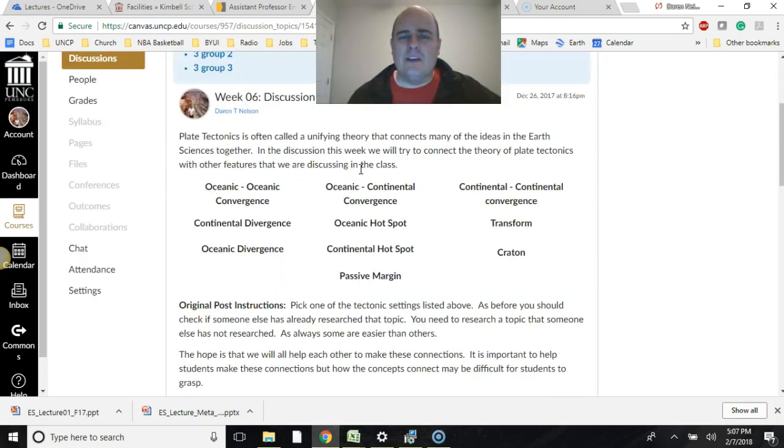So here are some examples of plate tectonic boundaries and the different types of plate tectonic boundaries. We have the three types of convergence: ocean-ocean convergence, ocean-continental convergence, and continental-continental convergence. Then the two types of divergence: continental divergence and oceanic divergence. The two types of hotspots: the oceanic hotspot and the continental hotspot. Then we have transform faults. Transform faults in oceanic settings and in continental settings are fairly similar, and so we're just going to be doing transform faults.